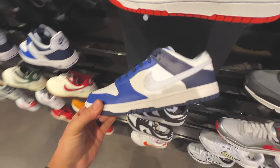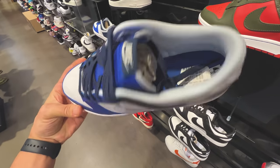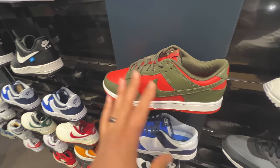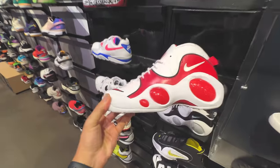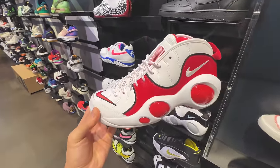All right, they got some dunk options over here. $115, okay, solid. I don't even need to say nothing. Bringing back some nostalgic vibes over here for $100. Honestly, that's cool. Really good vibe.